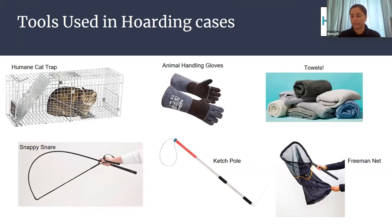Some of the tools that we use in hoarding cases, and this is not to say we use these only in hoarding cases. These are tools we use almost on a daily basis, but a lot of times with the hoarding cases, these are all used. Our favorite one is the towel. Towel is your best friend. We will use it in almost everything. We use it for picking up wildlife. We use it for little dogs, everything. It's the most versatile tool out there.